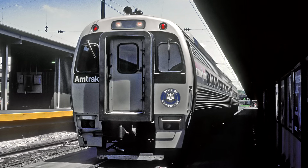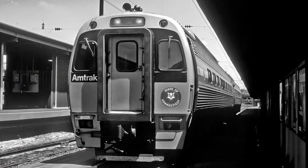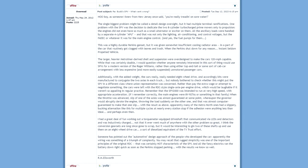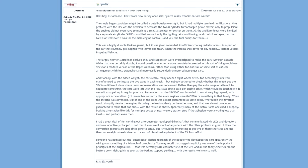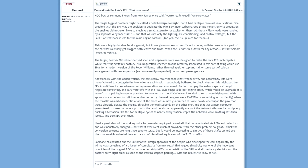Fortunately, the SPV was actually quite successful, running with little to no issue except I'm just kidding! Look at you getting trolled, you goofy goober, I ought to take you down to Weenie Hut Juniors. The SPV was actually quite the mechanical headache. Here's a forum post where someone explains the specifics, but simply put, wheel slip, electronic failures, and breakdowns were caused by underpowered axles and the lack of an alternator.